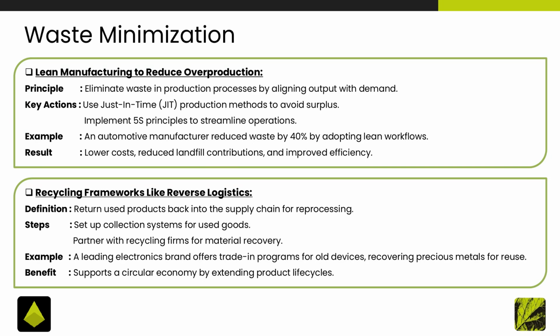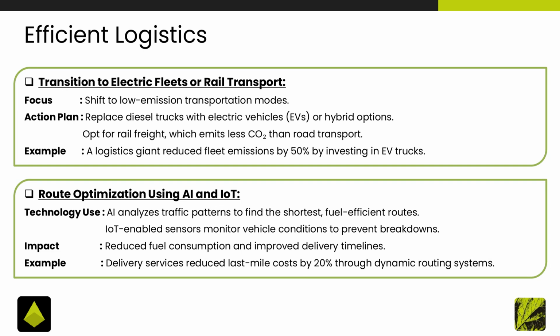Efficient logistics play a pivotal role in reducing environmental impacts and enhancing supply chain productivity. The transition to electric fleets or rail transport marks a significant step. By replacing diesel trucks with electric vehicles or hybrid options, businesses lower emissions and reduce their carbon footprint. Shifting to rail freight further cuts emissions compared to road transport. For instance, a logistics giant achieved a 50% reduction in fleet emissions by investing in electric trucks.